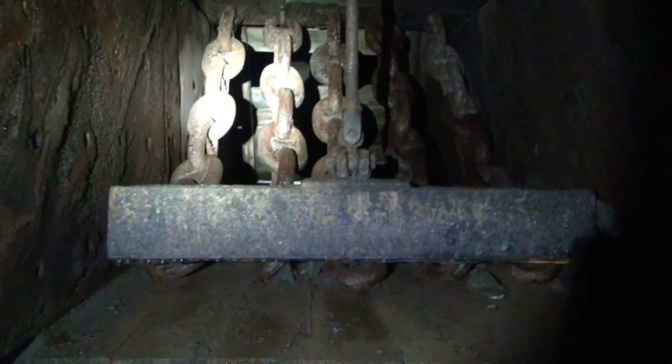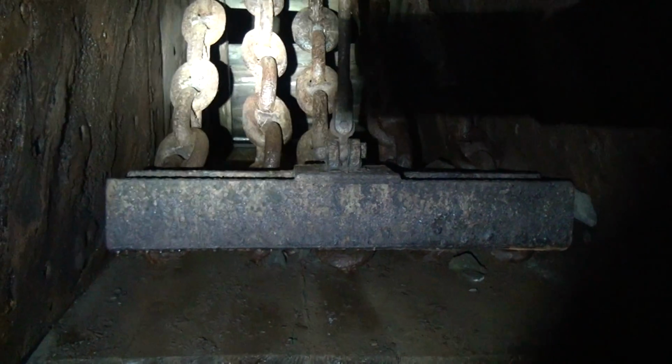The whole way along here, too, there's these huge ore chutes that are on big hydraulic cylinders. Ladders coming up. Huge grizzly bars made of chains in the middle. Assuming those go up to the next level too.